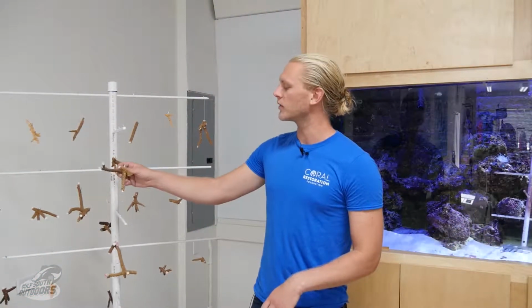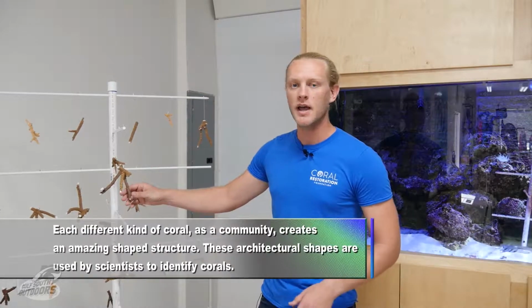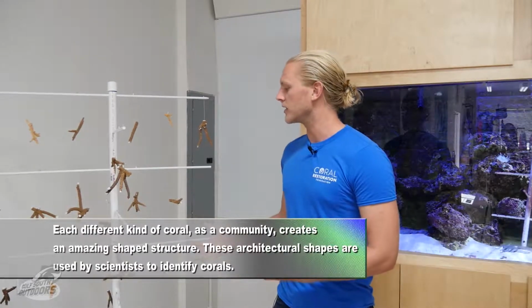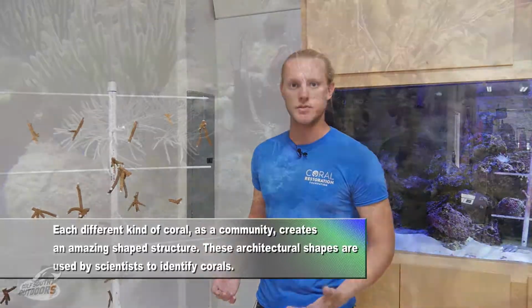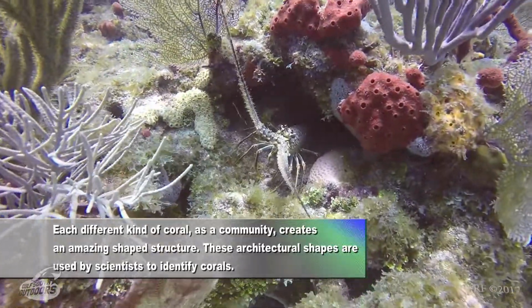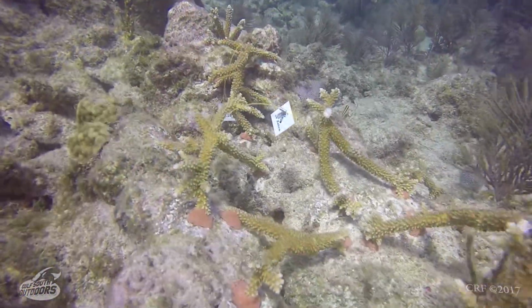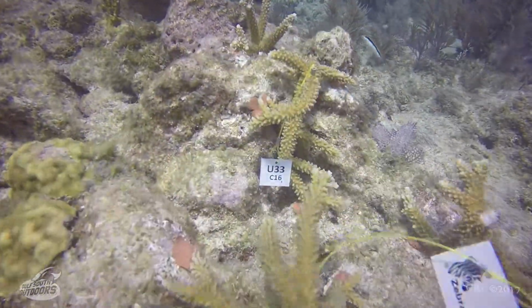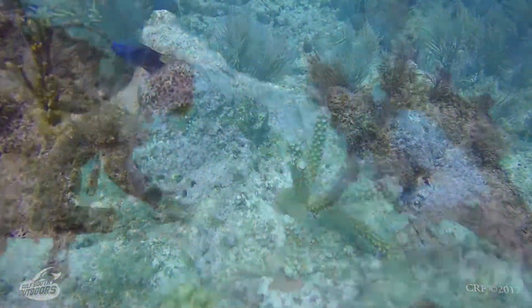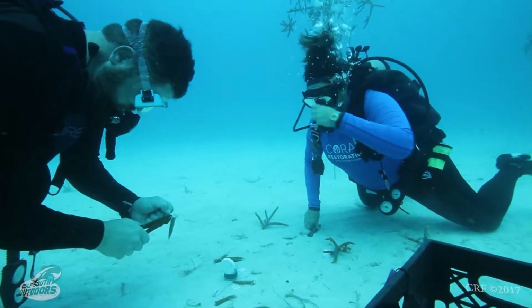These are staghorn corals. Right here we can also grow elkhorn coral in the same configuration. And we've also started using these tree structures to grow star corals as well. Now with the star corals, they're a little different because they're not a branching coral, they're a bouldering or a mounding coral. But we use plastic ID cards that the corals will actually grow onto. And then when they get large enough, we can remove them from the cards and plant them on the reef just like any other coral.